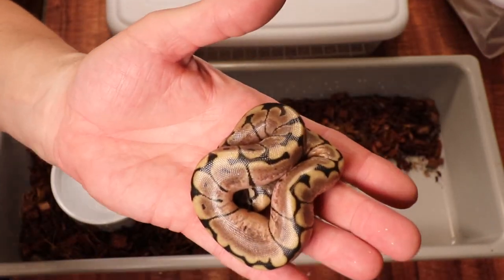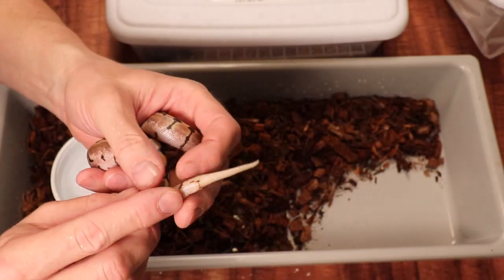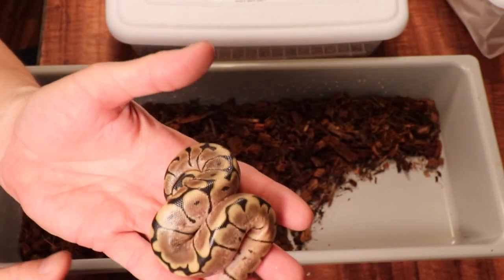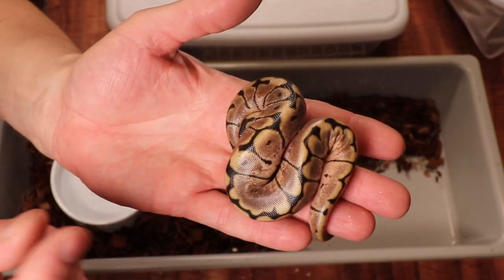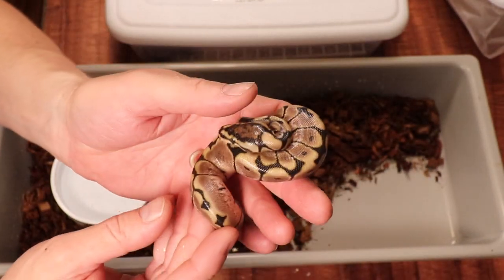So based on my veterinarian's advice, I only use a metal probe and go into the pocket of the tail. And I found if you probe snakes that are just hatching, just out of the egg, and you use a metal probe, I find it's not very accurate at all.